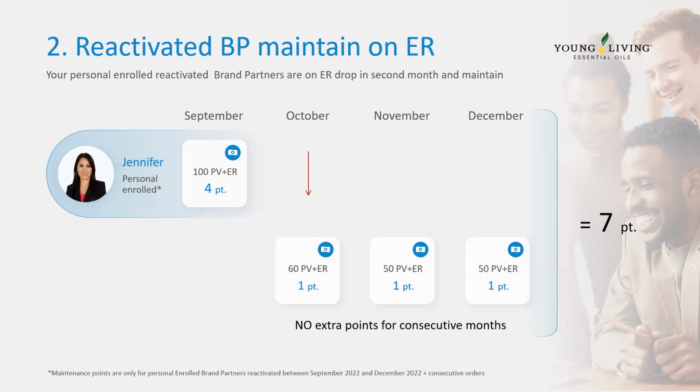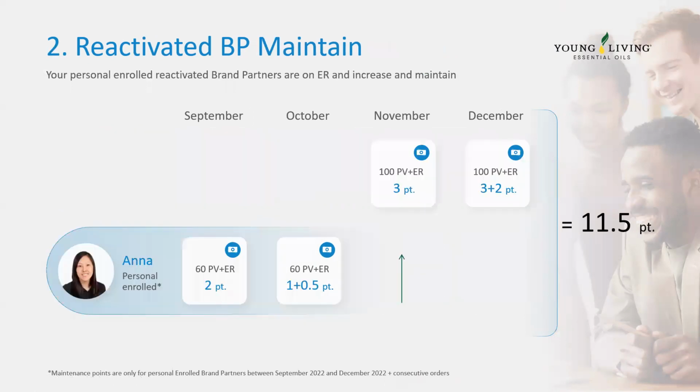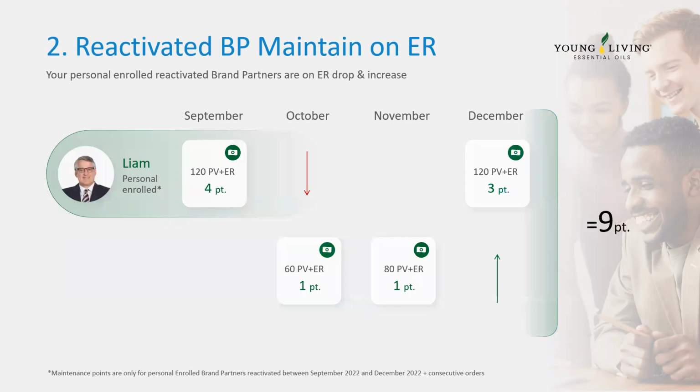And as I said, this deck will be in Virtual Office, hopefully next week, so that you can take a look in your own time, because everyone has different circumstances and different activity levels from their team. But you can see here the way to go is certainly to do some enrollments now, early on, as early as you can. So this month, touch base with all those people that you've been talking to and encourage them to enroll on the ER and place 100 PV order. You've got another one. So here you've got someone who was reactivated, they're on ER. They dropped a couple of months, the level of the PV, but then brought it back up again in December.